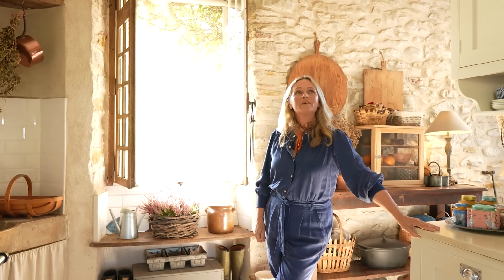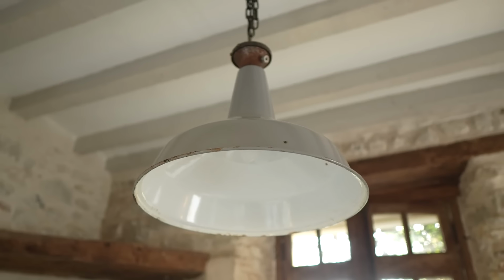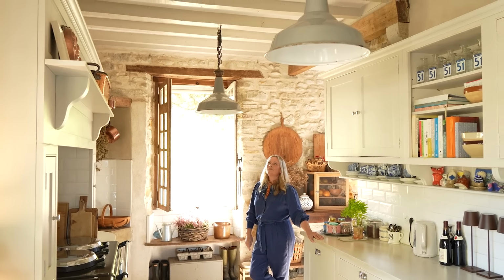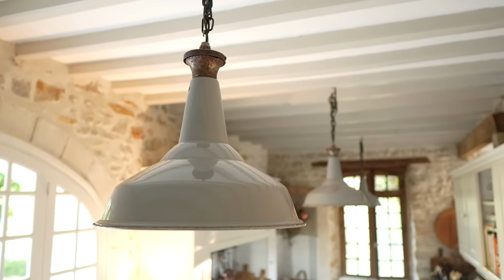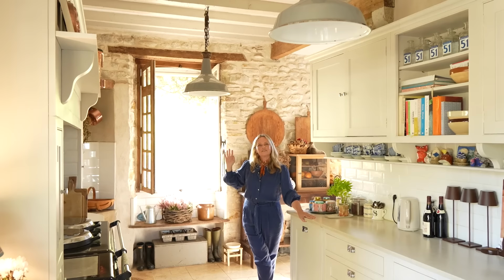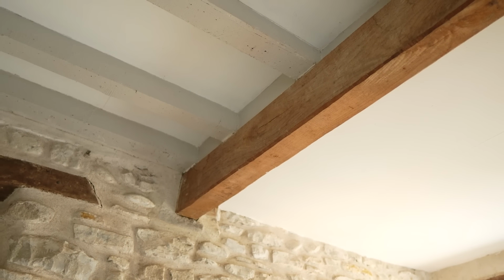These lights came from a railway station in the UK. They were reclaimed, and we just felt that they were perfect to hang from these old beams. The beams are originally really heavy, dark, stained oak timber, and I painted them that kind of paler grey just to lighten up this space, because it felt quite heavy in its original dark timbered state.